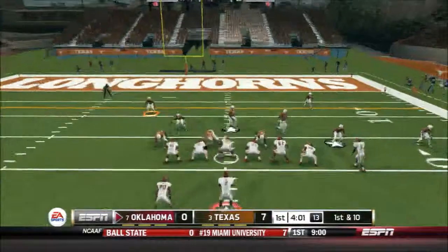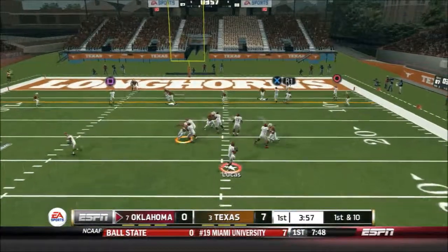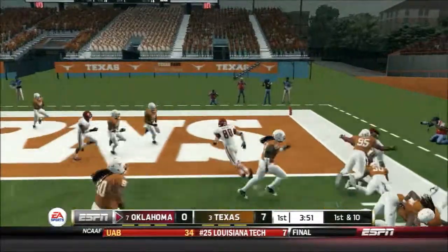Let's go, fans. Make some noise. Set. He steps up. He's hit and got away. The 10. Knocked out of bounds. Just outside the goal line.